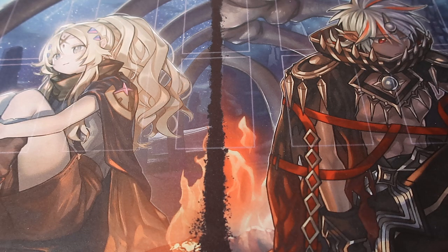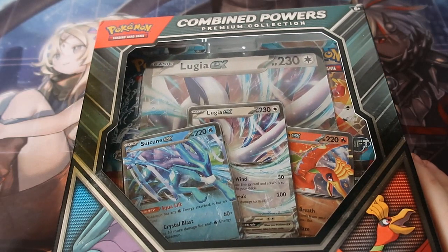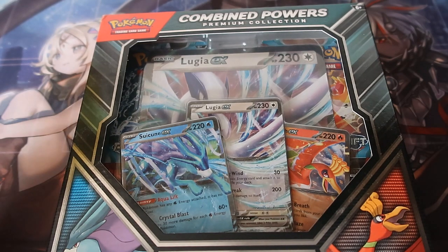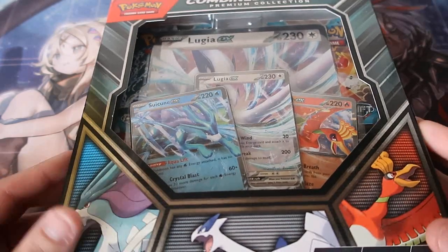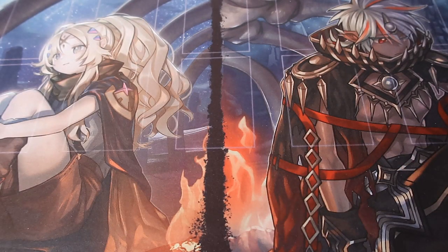I know it's only three, but the next four videos are going to be the booster boxes. So if you're into your Yu-Gi-Oh, get prepared, get really prepared. But today, the Legends of Gold, Silver and Crystal, Generation 2 with its Combined Powers Premium Collection. You get 7 foil cards, 11 boosters, and one oversized card, which is of course the Lugia, one of my favorite legendaries in Gold and Silver. And you can't forget about Suicune, one of the best of the legendary beasts. Well, let's crack this open.